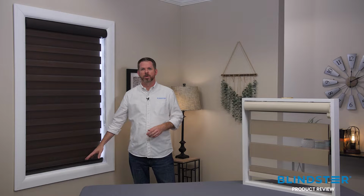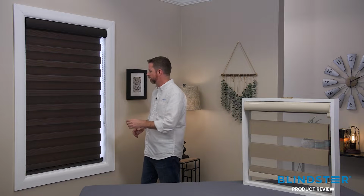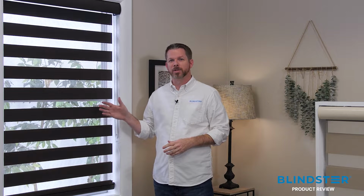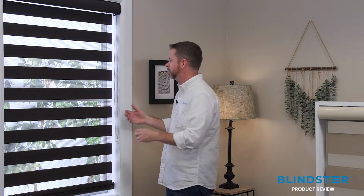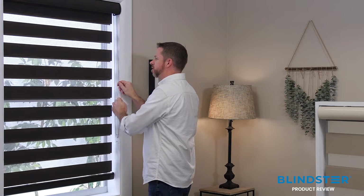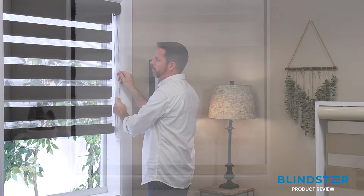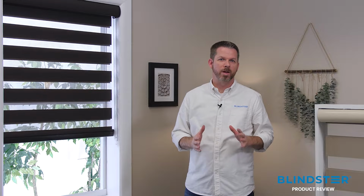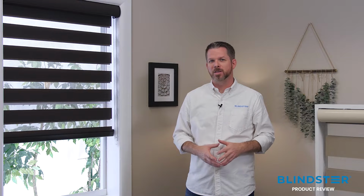When the shade is fully lowered, the solid bands overlap the sheer bands and you get complete privacy and light blocking. When the sheer fabric bands are aligned, you get partial privacy and allow some direct light into the room. As you continue to raise the shade, you can mix and match any combination of overlap depending on how much light and privacy you'd like to have. Choose the light filtering material to have some natural light still pass through the shade, or choose room darkening for greater light control. Note that the room darkening shades do not provide a full blackout experience.